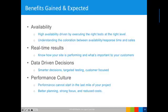So we've seen some very good benefits out of this approach. First and foremost is availability. Obviously, that's key to our success. High availability is driven by executing the right tests at the right time. Every minute of downtime or unavailability of our properties impacts not only the bottom line but also our brand.